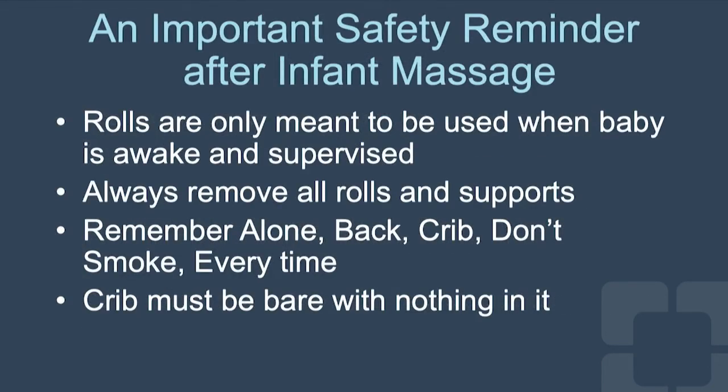An important safety reminder after infant massage: rolls are only meant to be used when your baby is awake and supervised. Always remove all rolls and supports. Remember to place your baby alone on their back in the crib. Don't smoke around your baby. And the crib must be bare, nothing in it.